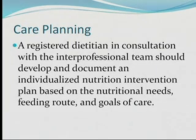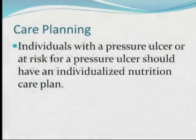Using the nutritional assessment, the registered dietitian, in consultation with the interprofessional team or interdisciplinary team, should develop a care plan and document an individualized nutrition intervention plan based on the nutritional needs, the feeding route, and the goals of care for that individual. If a person has a pressure ulcer or who is at risk for pressure ulcer, they should be expected to have an individualized nutrition care plan.